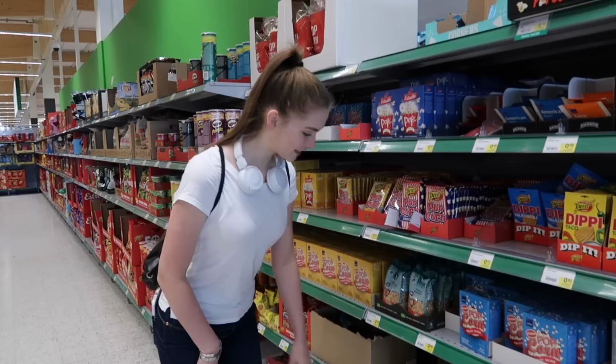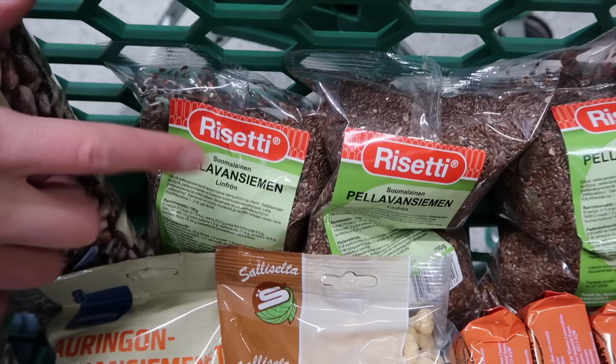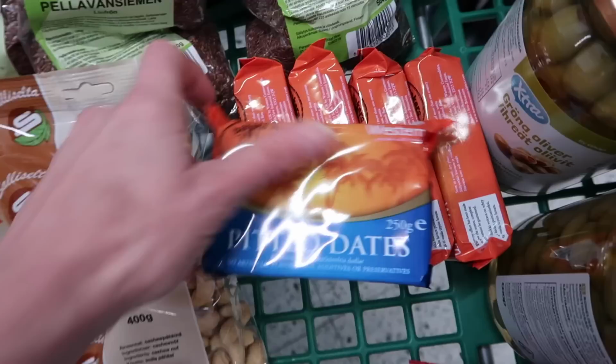We don't buy dried fruit because we have a dehydrator at home. Salted peanuts, regular peanuts, unsalted, hazelnuts, sunflower seeds, flaxseed, cashews, almonds, brain nuts. Dates. We put the dates with the chia pudding. We put dates, chia and oat milk together to make that nice. It's one of our favorite breakfasts.